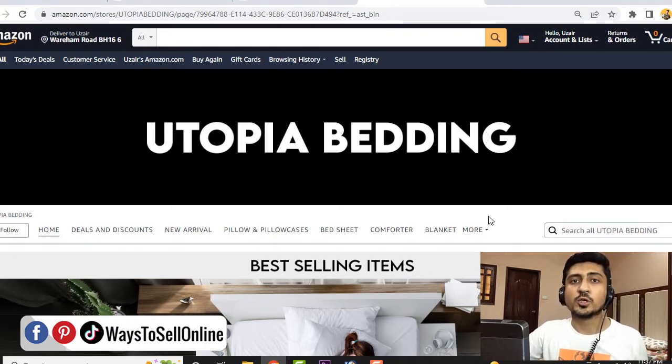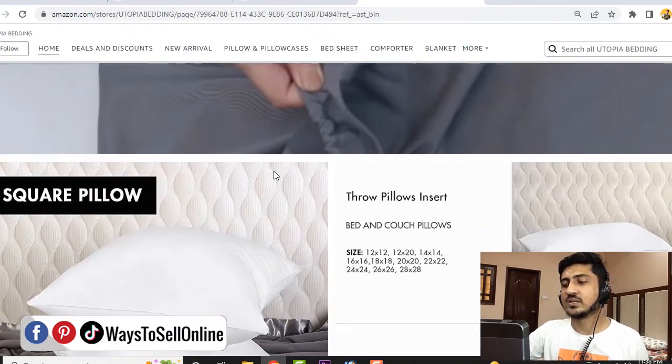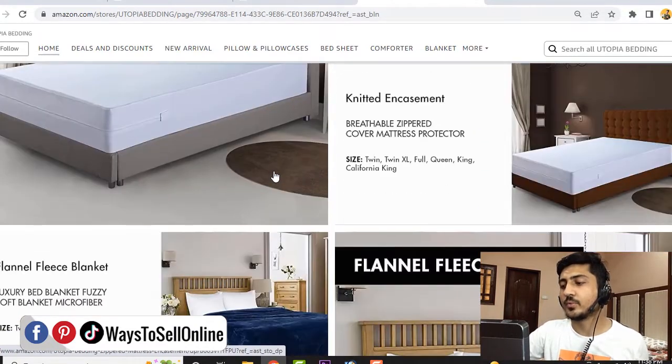And later on, you can just use that URL in your Facebook campaign or in your social media accounts as well to redirect external traffic to your storefront. So here we can see another storefront in front of us. Again, the header, the logo, and if we go down, we can see multiple sections. Some are having images, some are having videos, some are having the qualities of the product, and we can see all the catalog of their product in their storefront.